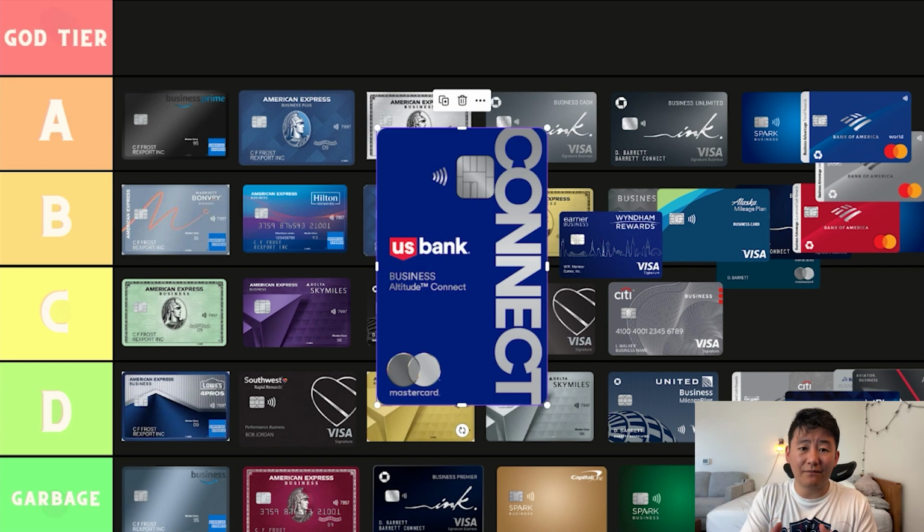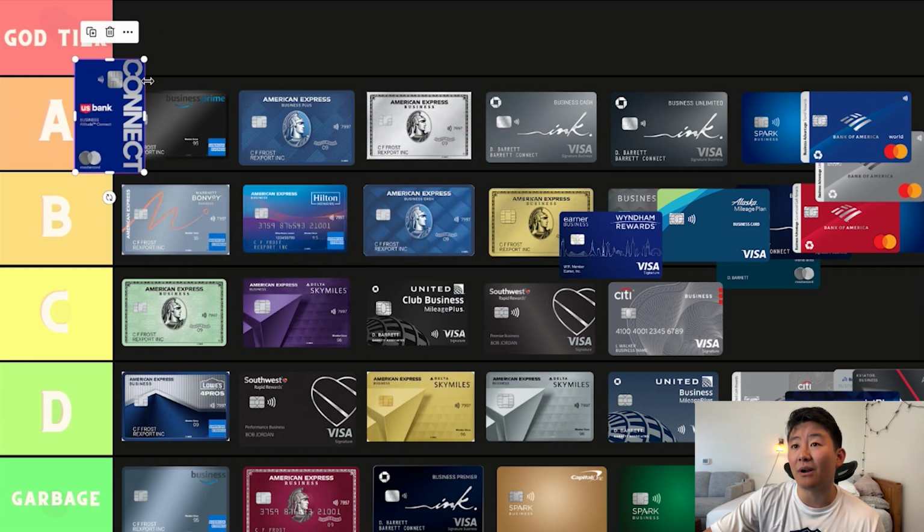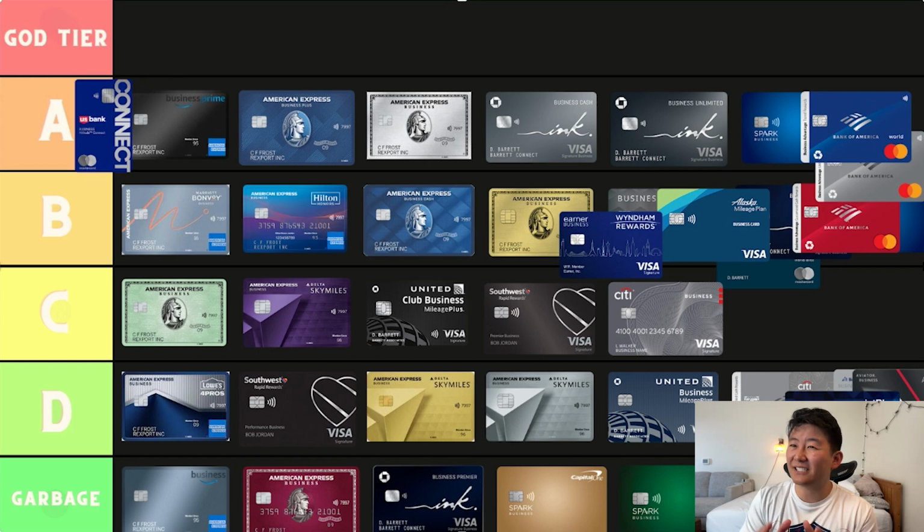So when you really account for the earnings potential of the card and consider that it's a $0 effective annual fee business credit card with its perks, I'm bold to say that it might be a high tier A-tier credit card or even a God-tier credit card. It's a pretty decent business credit card. Wait, it doesn't have transfer partners. Actually, we're gonna relegate it as an A-tier credit card.